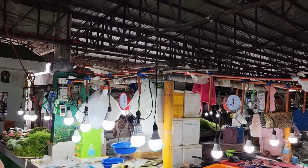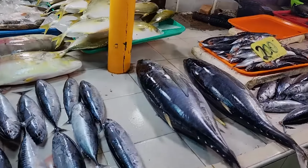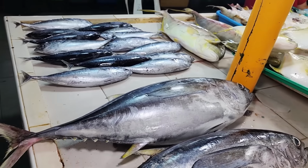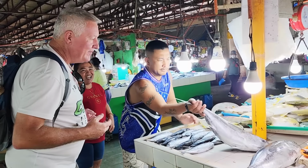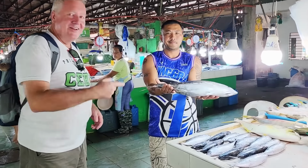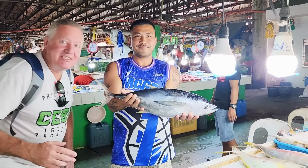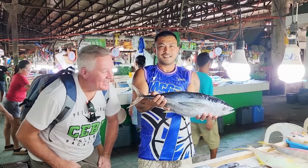This stand should definitely say giant fish up above. Look at the size of these things. Man, that thing is a monster. I think it might be a tuna. Oh, yellowfin tuna. Wow. Pick this up. Oh, yes. Wow. Look how big it is. It looks like that. Yeah. Man, look at that. Oh, wow. Compared to the side of my head. This thing is a monster.